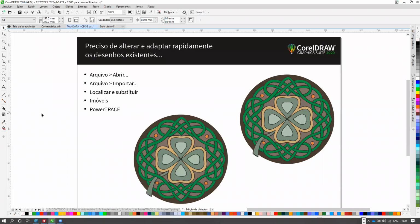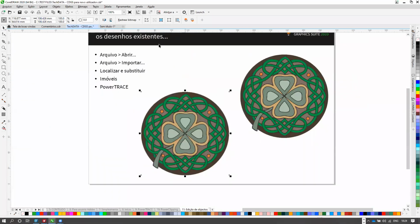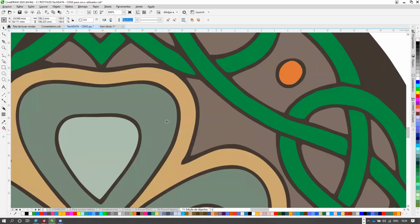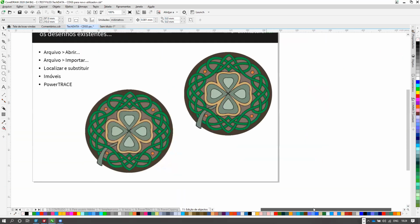So we have another example here. Perhaps a customer has sent you artwork that you need to change. So this is vector. This is bitmap. If I go into here, you can see this is bitmap. So again, I can also just go into here and just do an instant conversion. So it's taken about 3 seconds, and now we've got our vector graphic here. Okay. It's very easy to change things.